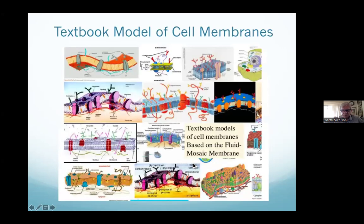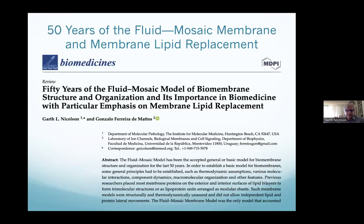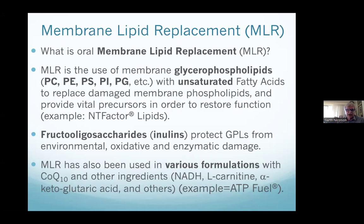So these are now the textbook models of membrane. They're all based on the fluid mosaic membrane model. Essentially, 100% of the models in all the textbooks are now the fluid mosaic membrane model. These are just some examples of that. And I've written a number of reviews since that first one, which was so highly cited. Here's a more recent one where I touched upon the importance of the fluid mosaic model and membrane lipid replacement, which is my main topic tonight, because this is what we're really going to talk about.